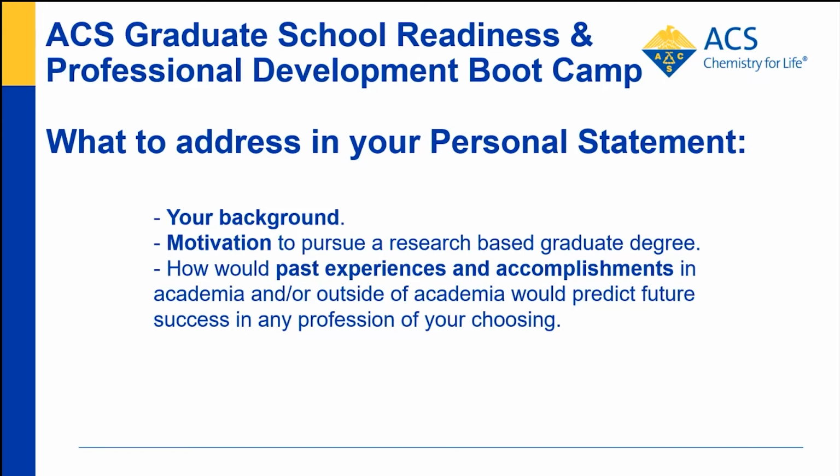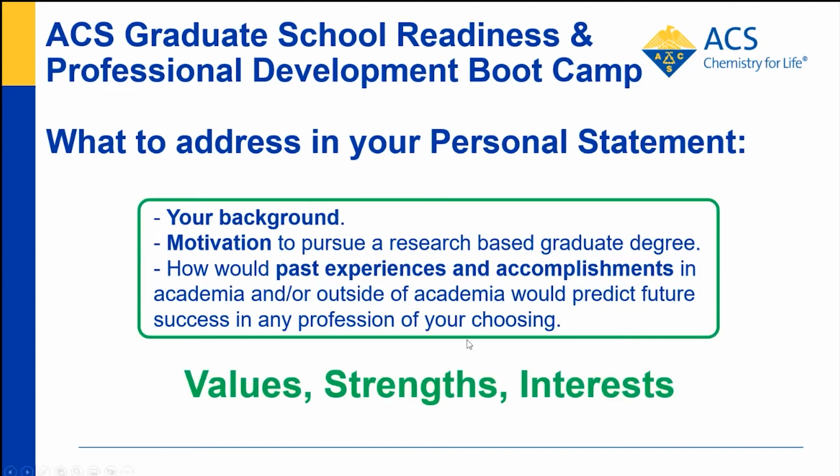Opportunities outside of academia might be volunteering, or maybe you participated in sports, you were a coach, you were the team captain. All those experiences will be important to highlight how you can be successful in the profession of your choosing. In order to do that, you need to highlight your values, your strengths, and your interests. All 3 things that we've talked about for the past 2 hours.